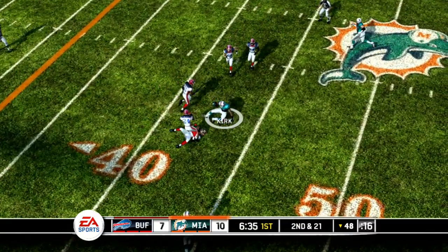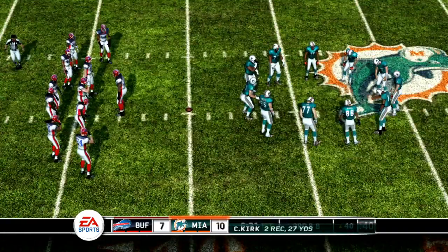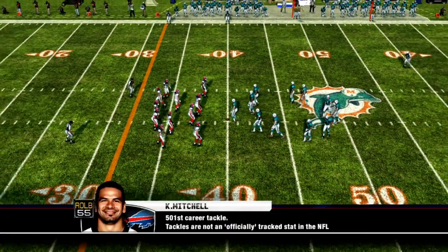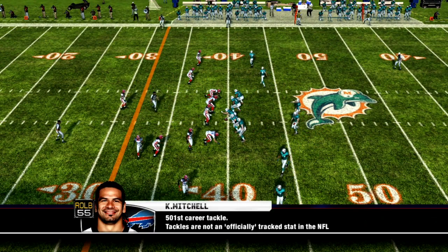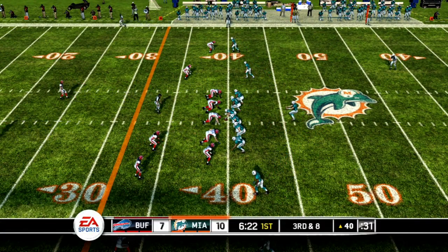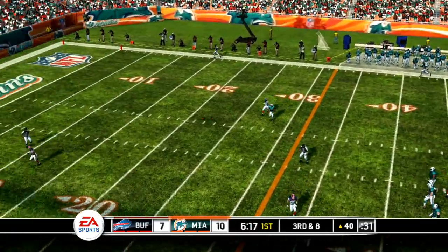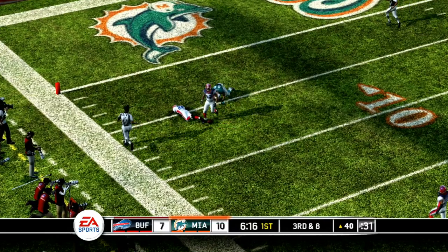Here's the throw. He hasn't missed a pass on this drive. Nice grab on the play, his second catch of the drive. Yeah, and I'm going to expect to see a lot more passes to this guy. He's a good receiver. He's talented. He can make the catch and get upfield. But more importantly right now, this defense is creating some opportunities for him to catch the ball.